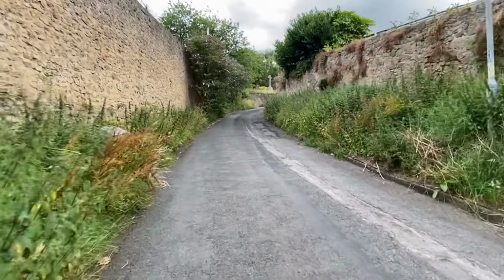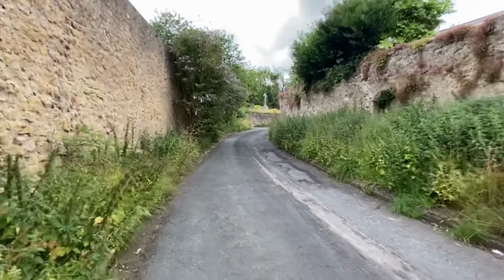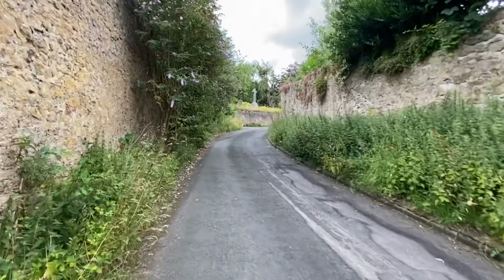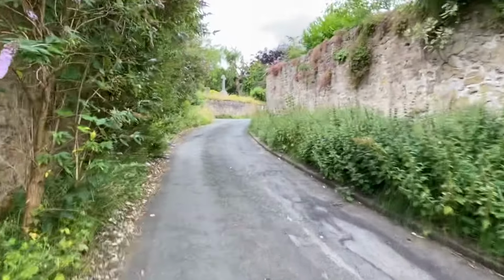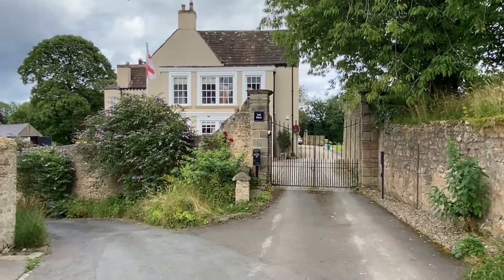So while we climb this little street up to the church, might as well tell you that Bishop Middleham is very near Sedgefield. It's very near the A1. I can faintly hear it as well. It's probably not too far from Ferry Hill and Spennymoor as well. Some lovely houses. That one's called the Hall over there.